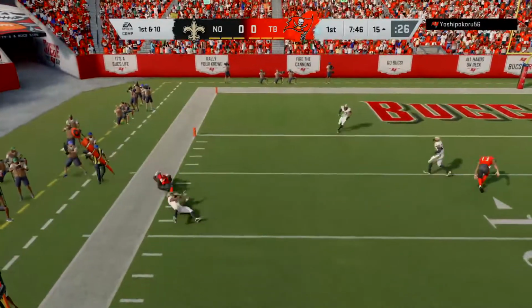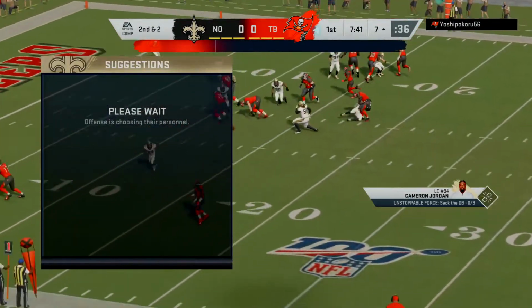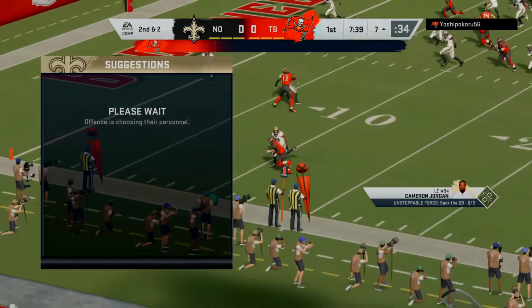Looking for Godwin, and he's got him, complete. And they'll get him down after a pickup of 8, 2nd and 2. A good pickup there, 8 yards on the first down completion.